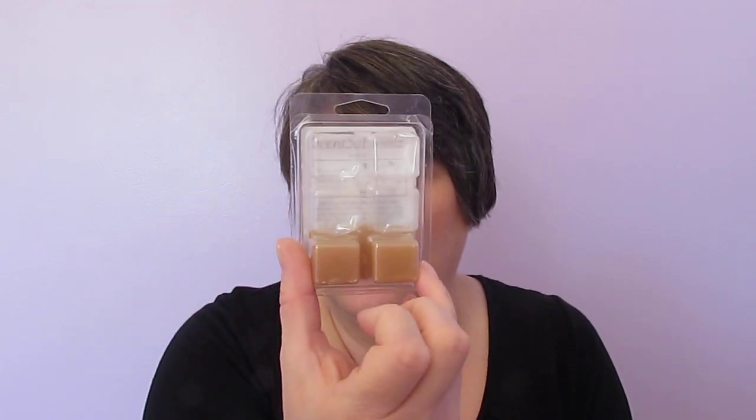A favorite of mine is pumpkin apple muffins. I absolutely love this. This will definitely be in my empties. I think I've gone through two of these already, and I have two left in this one, so this one will be gone. Absolutely amazing. Whatever you smell in the package is what you smell when it's melting. To me, it's like apples in a batter mix. It smells amazing. I love it.